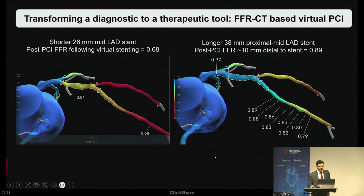And critically, now Physiology, again, Physiology 2.0, we've transformed a diagnostic tool into a therapeutic tool. For those of you that have been involved in some of our virtual PCI, CT-guided PCI work, now you can incorporate this physiology work to predict what the FFR would be in the absence of the lesions.